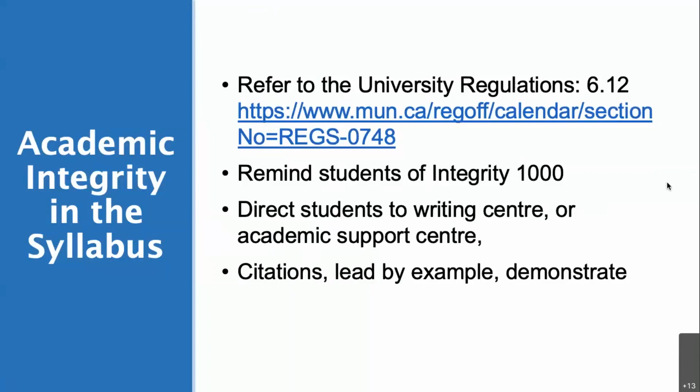Reminding students about that Integrity 1000 course that's run through the library. Direct students to the writing center if it's a longer written assignment or they're having trouble with citations and stuff like that, or another academic support center if you have one available to you through your departments. Making sure that they understand how to do the citations, and also leading by example within your own lectures as well. So not only showing them how to do it in the instructions for an assignment, but also making sure that you're doing the same thing as you present material in your lectures, and that way they can constantly and consistently see how things should be cited and what types of things should be cited.